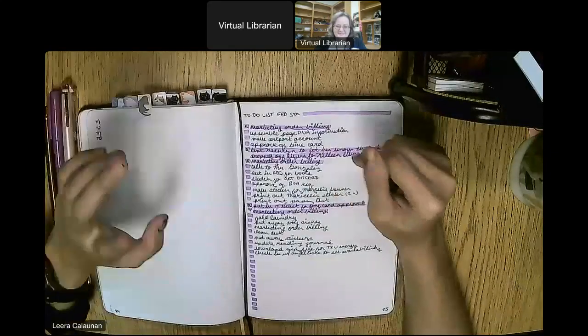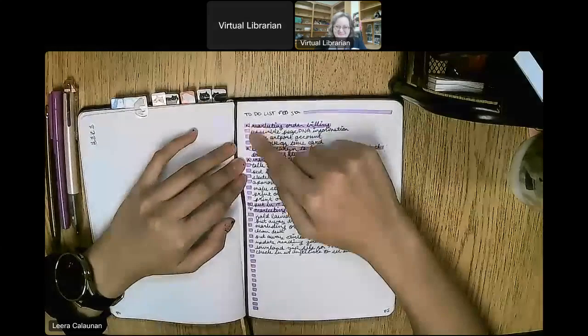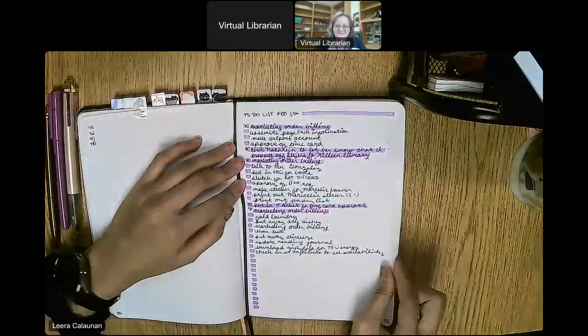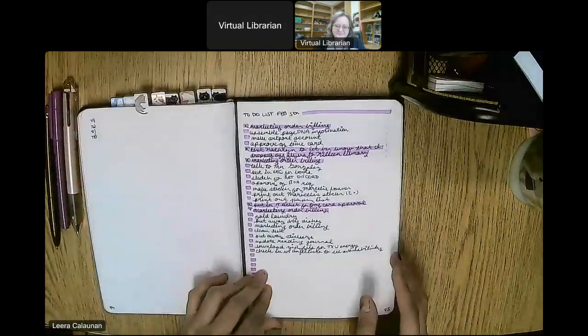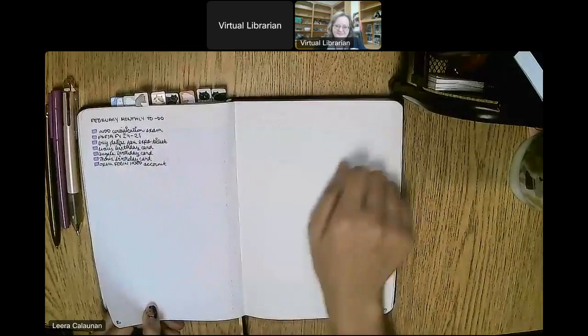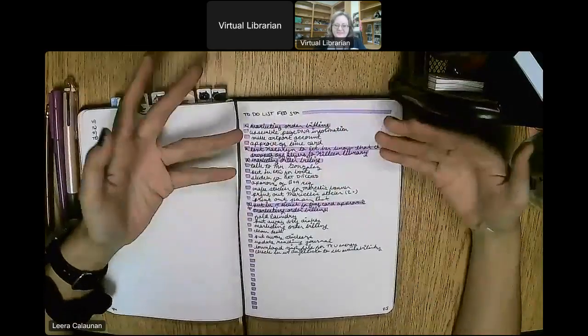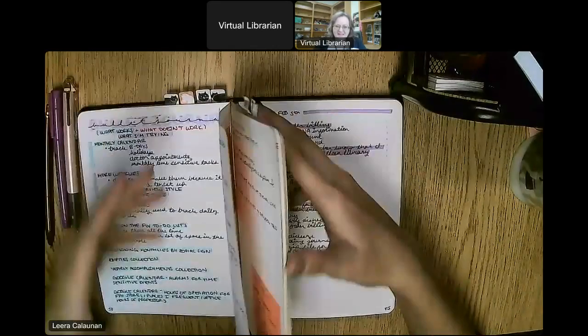Because I'm going to be real honest, this is what my bullet journal looks like on a regular basis. It's literally just me having these check mark boxes and writing out my to-do list. And as the days go on, I'll transfer it to the next page and do my next to-do list, because realistically this is what my to-do list looks like.